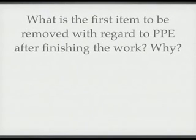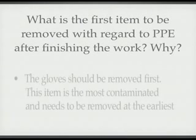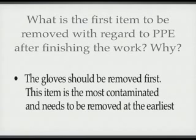What is the first item to be removed with regard to PPE after finishing work, and why? The gloves should be removed first. This item is the most contaminated.